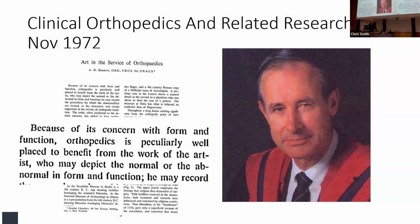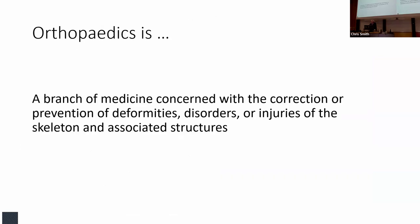And he was saying, talking about orthopedic surgery, that because of its concern with form and function, orthopedics is peculiarly well placed to benefit from the work of the artist who may depict the normal or the abnormal in form and function. So that's the only New Zealand publication I found.